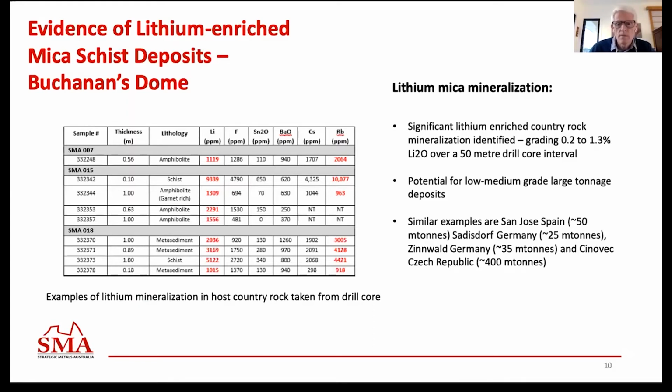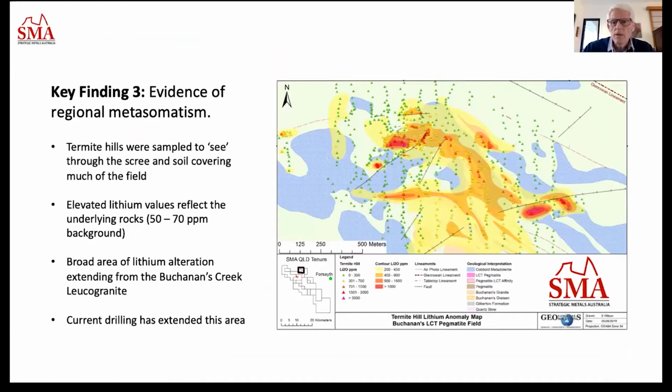So this began to get us on our way. How do we test this? Like elsewhere in a lot of northwest Queensland, there's soil cover and the rocks are often quite covered. So we trialled termite hill sampling. At first, people went out there and smashed a few termites' nests, tested them, and we found that we were getting lithium in the termite hills.